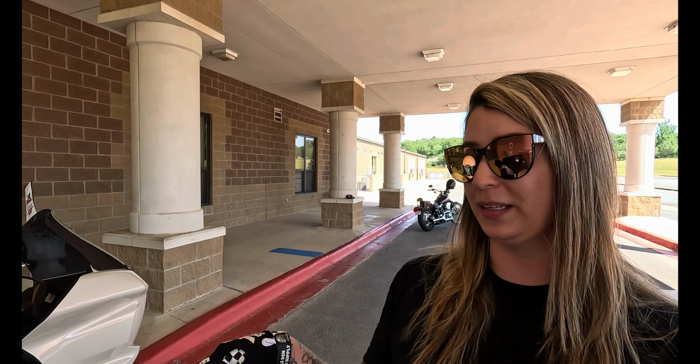I'm assuming you're happy with it overall. I'm super happy with it. I do miss my Dyna, but I'm very happy with this bike, and I'm excited to turn this into something that I love, just like my Dyna.